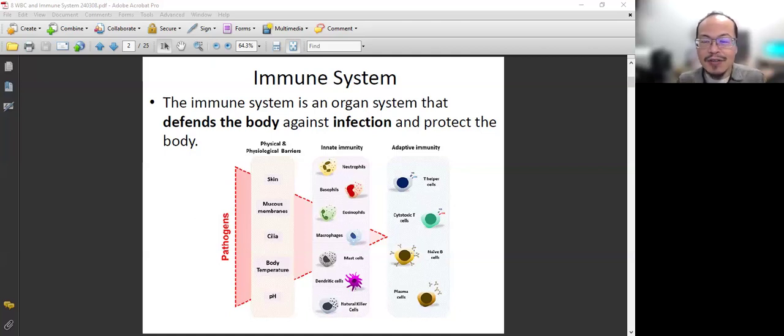And so we have that. We call this a barrier. Just by looking at it, it's a physical barrier. It provides a physical structure to block anything from coming into your body.